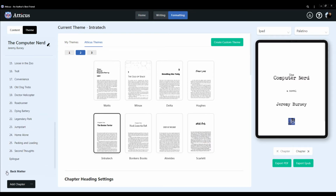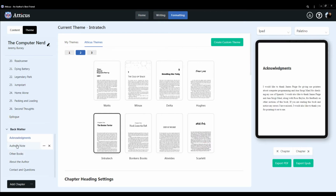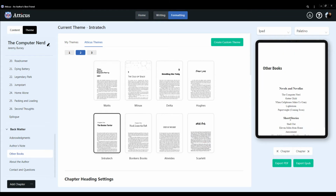Okay, and of course back matter is where you get all your other stuff. So you can have your acknowledgments, you can have your author's note if you have one, other books. Now this is one of the things that they're going to allow you to make a template out of, so you can reuse it. This is one of those things too where I might want to redo how this looks. I don't particularly like having that way over on the edge.